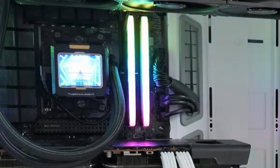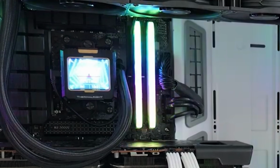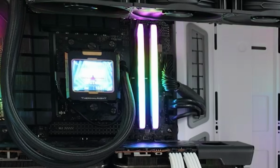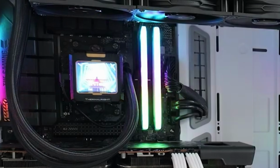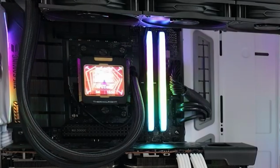And the best part, it plugs in via USB Type-C. And Thermalright even includes a right angle adapter for better cable management. Want to move the screen off the pump entirely? Go for it. It's magnetic. Slap it somewhere else in your case and keep the minimalist vibe going. It's like Thermalright said, what if we gave you NZXT style customization without the NZXT drama?